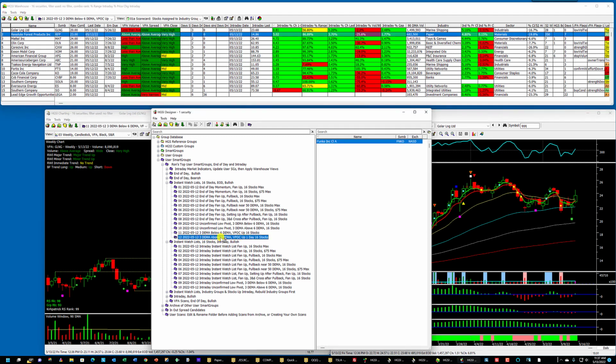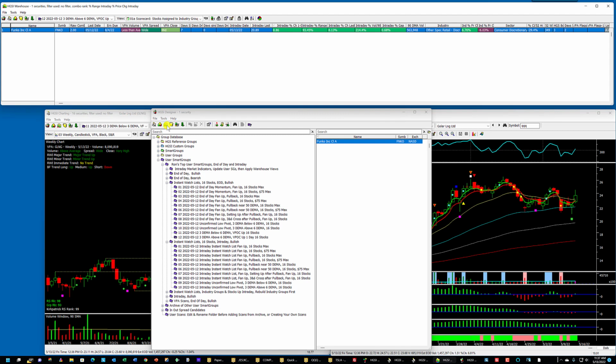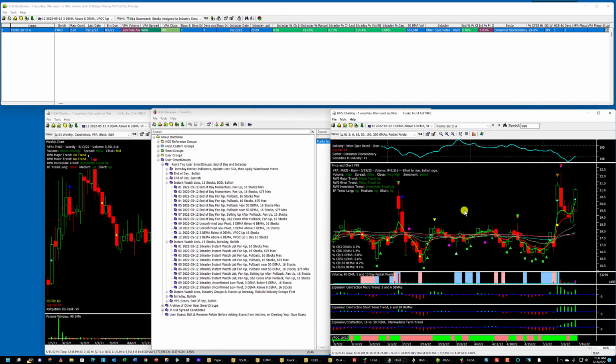And this one is the 3 above the 6. The VPOC is up 1 day. And only one stock here. See, days since the VPOC crossed over. And that was right there where it crossed over. But it was, the 3 was above the 6.